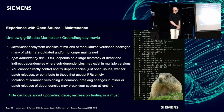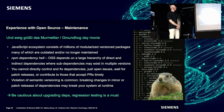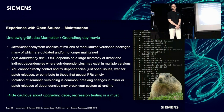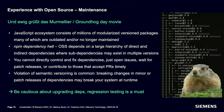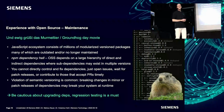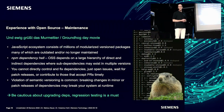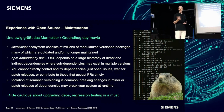So coming to the point of maintenance, it's like the Groundhog Day movie you all know. It's every day the same thing. You go to work today, you start your laptop up, and you get some pop-up with issues about dependencies of a project. And the thing is, Coaty, the reference implementation, is implemented with TypeScript and JavaScript. So it works on any platform. It runs in the browser and in Node.js.